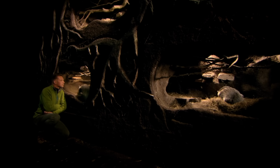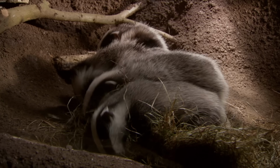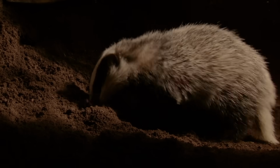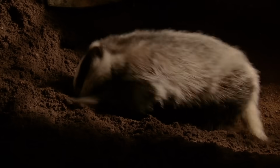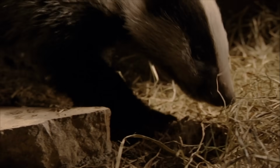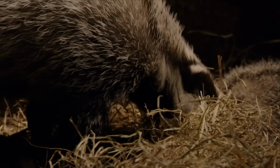But there are other challenges ahead. They'll all be tested for TB, and when they're old enough and fit to be released, they'll need to dig a set of their own. But at just 2 months old, they've already begun to put their digging skills to the test. You can see that they're actually natural-born digging machines. Look at the shape of their body, the narrow nose, and then it broadens over and tapers down.